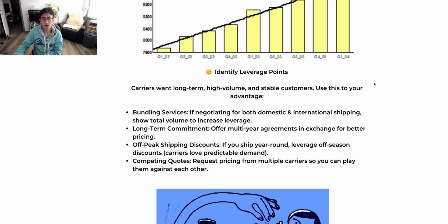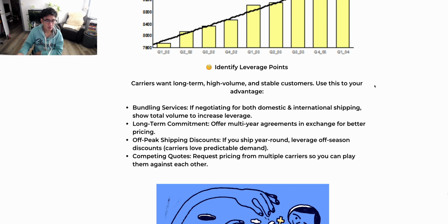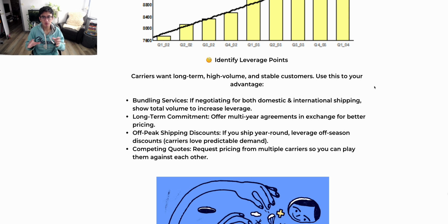And then you want to also identify leverage points. Carriers want long-term, high volume and stable customers. Use this to your advantage. Bundle service, negotiate for both domestic and international shipping, and show the total volume to increase your leverage versus just negotiating one option at a time. Ask for long-term commitment. Offer multi-year agreements in exchange for better pricing. Let's say you can only get a 3% discount for a yearly contract, but you might be able to convince them for a 5% discount for a 3-year contract.